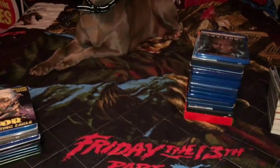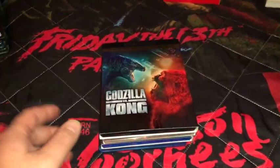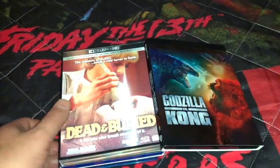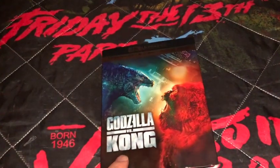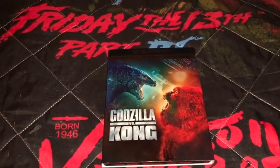So let's take a look and see what I picked up over the past several weeks. I'll start with this little pile here. These are movies I have recently watched over the past week. I actually watched this one just today, and I picked it up about a week or two ago at Target.